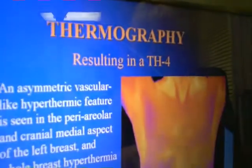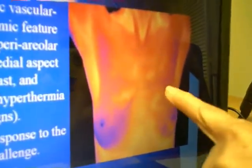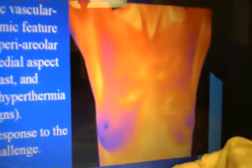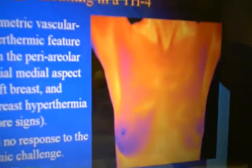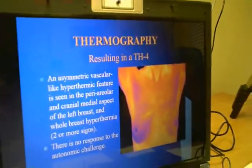She doesn't have an F there either, but she's got 2 features. This is what's put her up in this category. She's got a big vascular feature here, and she's got whole breast hyperthermia. And even though this is going up to a 65 to 85% risk of confirming malignancy, the difference between the 65 to 85 is whether it responded to temperature change. And on her, this didn't respond.